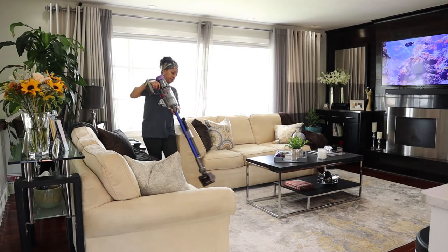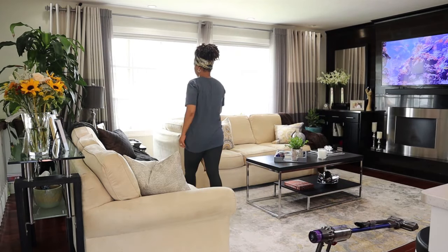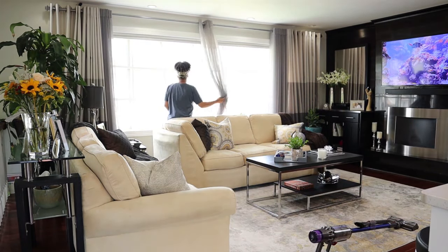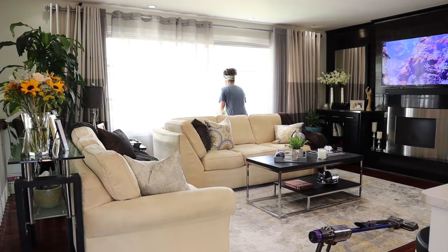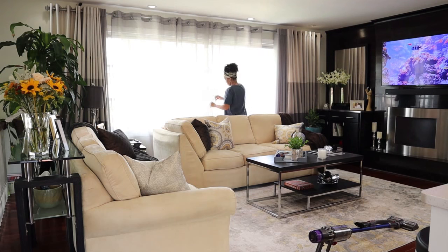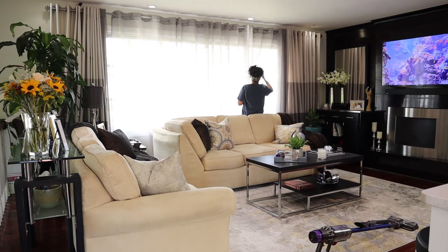But it's so easy. I mean, it doesn't have a cord. It's super powerful. I can take care of this entire floor in less than 30 minutes. Put it back away, hang it up to charge again, and it's ready for me anytime I need it. So I love, love, love that vacuum cleaner.